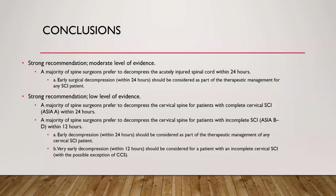So saying all that, I think most surgeons agree with trying to get these patients their spine stabilized as soon as possible. Within 24 hours is definitely ideal, but sometimes it's just not feasible, due to how long it takes them to get to the hospital versus how many other injuries they have, if they're hemodynamically unstable, and things like that. But I thought it was a great paper.